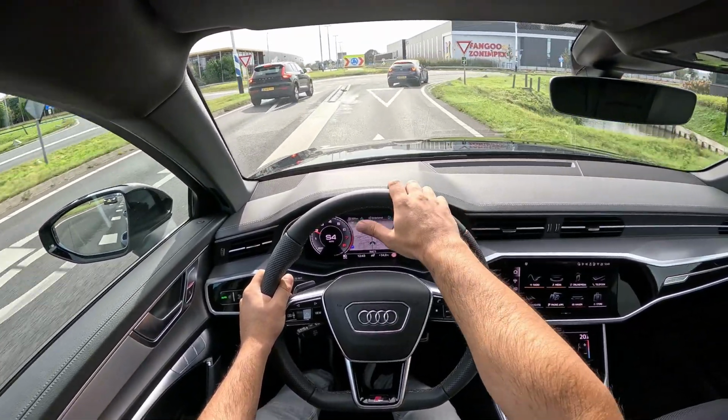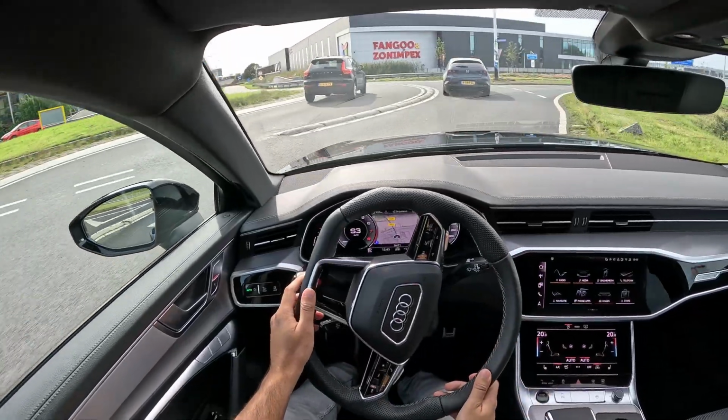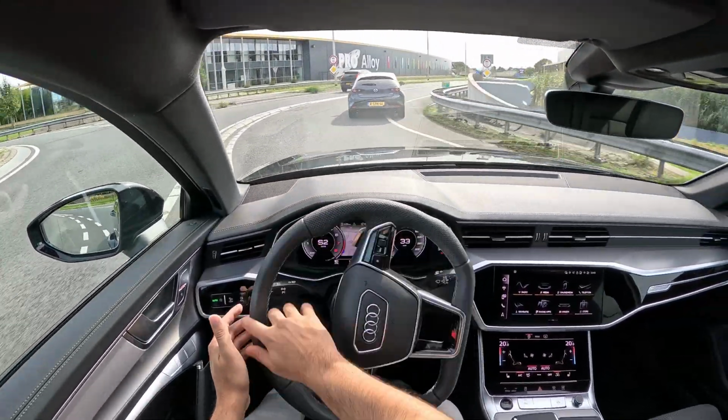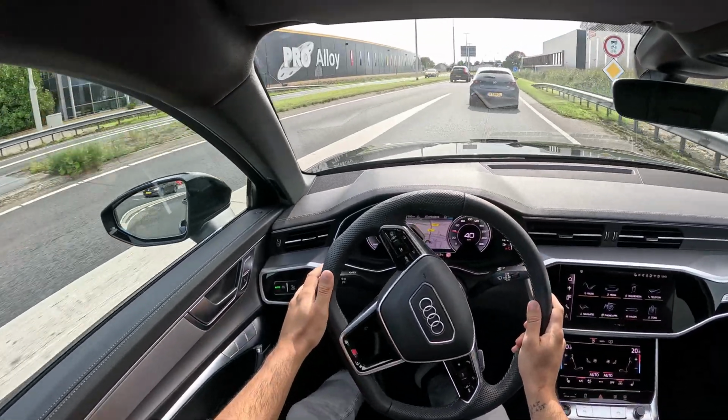And again, the steering is just so smooth. Audi really knows how to get this right. You never feel like you're fighting the car, it's always in control and gives you that reassurance as a driver.